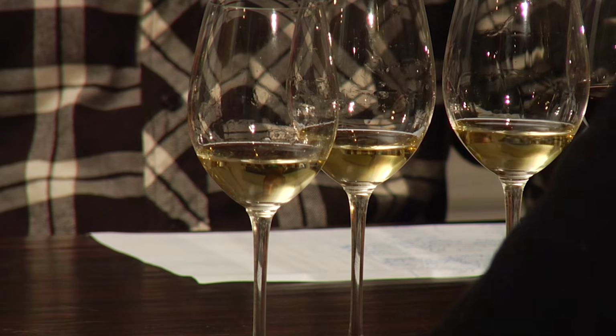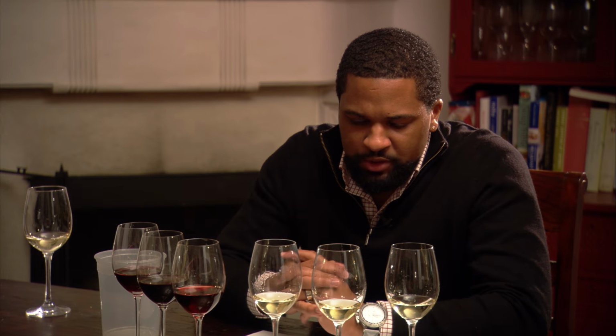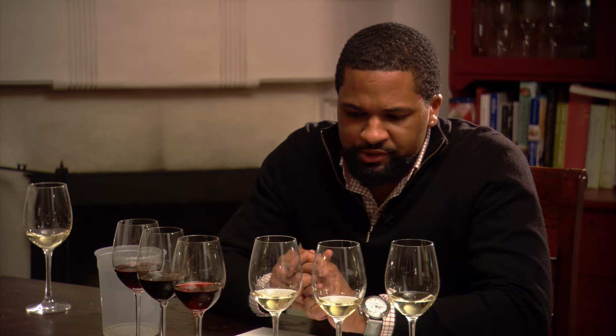The acidity is medium plus. Alcohol on this wine is just medium. Balanced wine, moderate plus finish, moderate plus complexity. But going back to the earth, this is more of a chalky kind of gritty soil. This is organic earth. Initial conclusion on this wine.